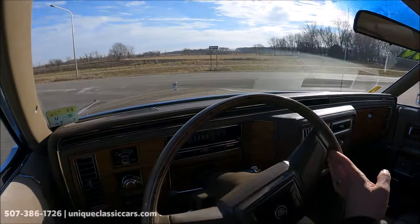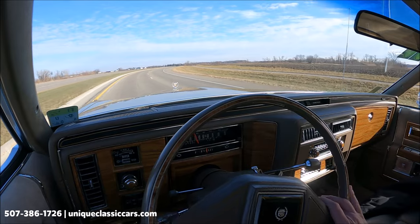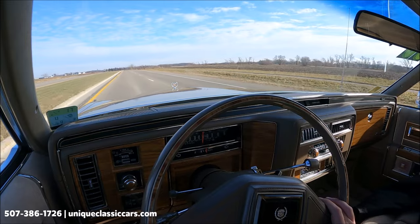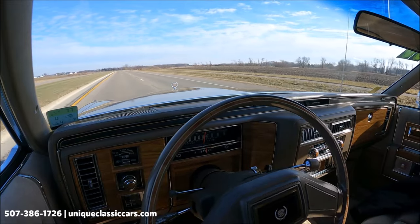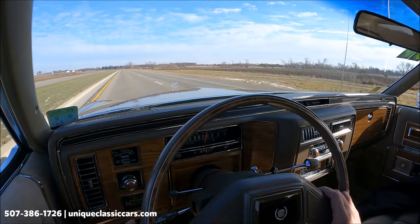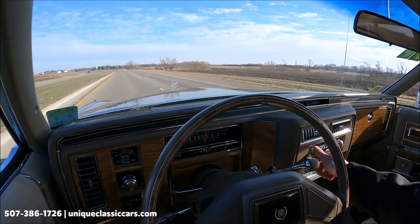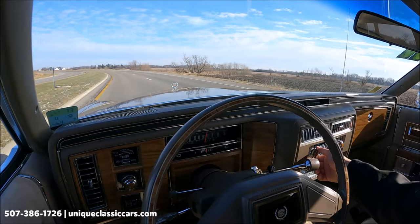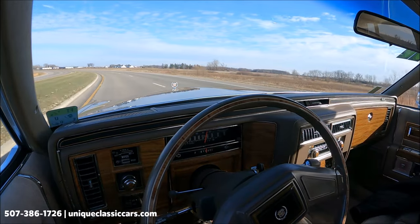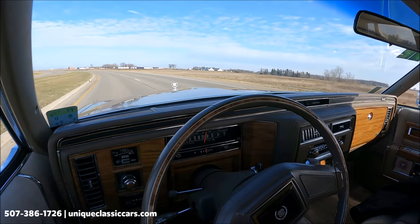Here we have a 1985 Cadillac Fleetwood. 1985 luxury automobile. Our speedometer's working. This is an automatic on the column. Our turn signal indicators also work. Factory radio is also working. Blower motor working. We're throwing heat right now. Cruise control is working on this car. Gas gauge is showing half full.